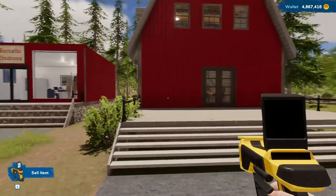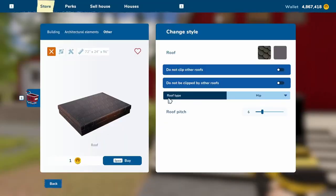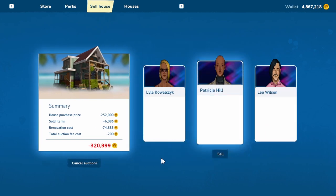Okay, I think it's time to sell. I apologize for the coughing. You can see I was going to put a roof on that, but I want to sell the house. We're going to put it up for auction. Wow. With everything I did, I still only spent $200 more than, no, $320. Then why does it say minus $200? Okay, well, let's put it up for auction.